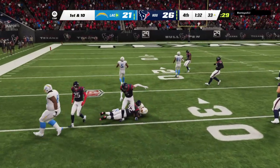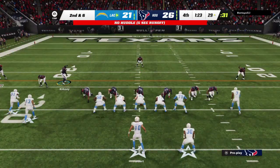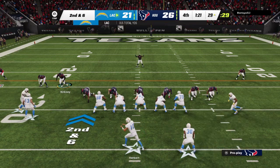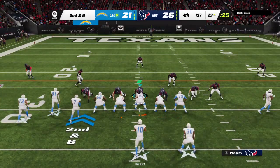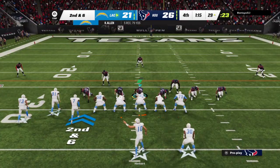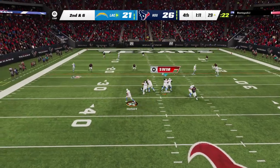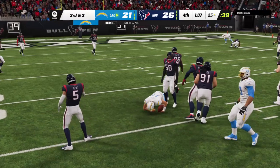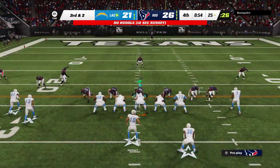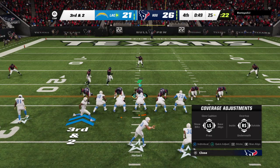Here's a quick throw caught by Allen. And they'll work this down inside the 30. And they'll work from the 29 on 2nd and 6. Now Herbert. Rolling to his left. And he'll slide to a halt here. Still a little shy of the first down marker. They'll come to the line, needing only 2 yards to gain the first here.